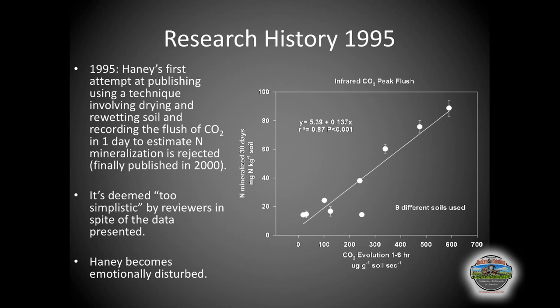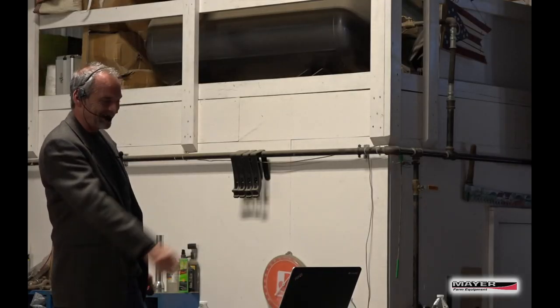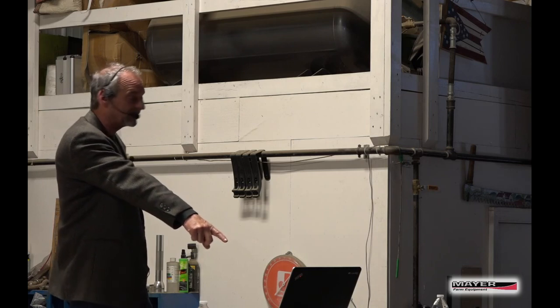This is my favorite slide right here. The respiration of the soil is an indication of biological and biochemical processes taking place in it. It can also serve as an index of soil fertility as a whole, as was maintained by Scola, 1905. I've said that. Really? Now I'm doing Gabe. Really? Why did it take an Okie to bring this act back after 100 years? I'm an Okie. Because Gabe Brown et al., which means and others, 2017, fairly recent quote.